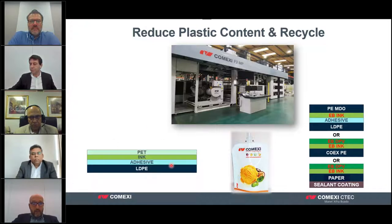If we think about the traditional structure we have, which is the polyester reverse printed and laminated onto an LDPE, this structure, which is very common and very typical, is quite difficult to recycle because it has a mix of two different families of plastics. To avoid this and make it easy to recycle, thanks to the EV technology, we can convert these two different structures.